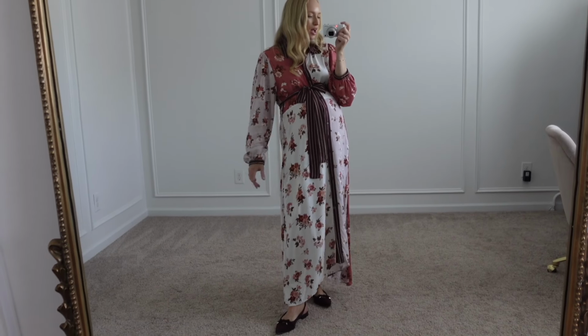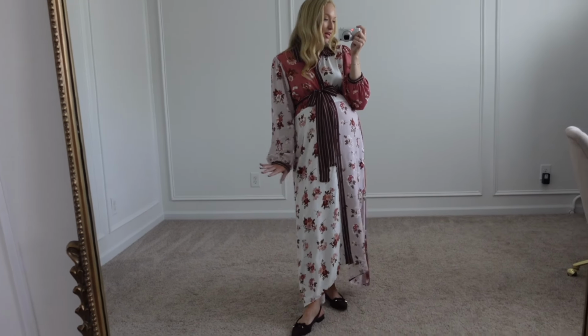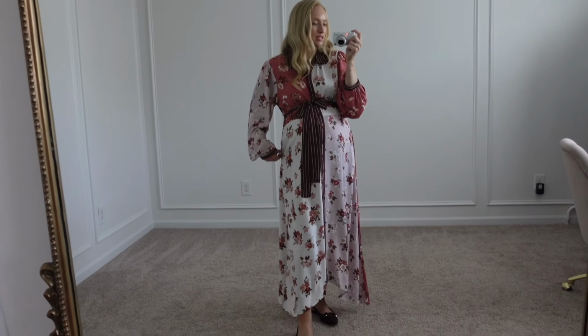You could also dress this up with some boots. I think it'd be stunning with some chocolate boots for the fall season. I would reach for this dress if I want just a comfy but put together look, if I'm meeting some girlfriends for dinner or running out to dinner with the family.